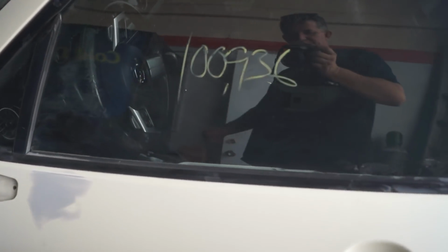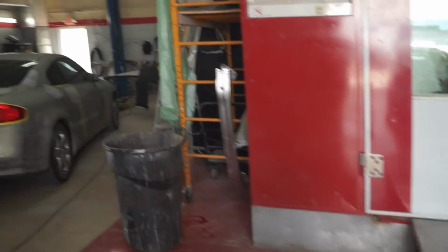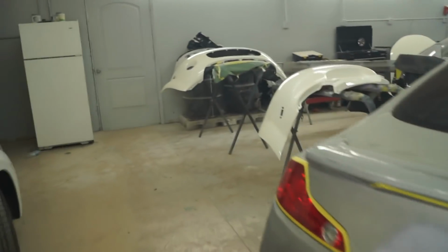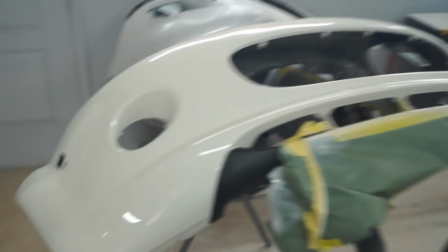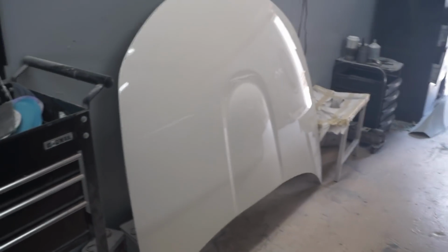Since it's got 100,000 miles on it, when this engine goes, we're going to put a rotary in here, one of our kit rotaries. Check out the bumper. It's already painted, looking good. The front bumper needed some work. It got hit in the front too. And the hood. Pretty happy the way everything's coming along here. These guys are pros.